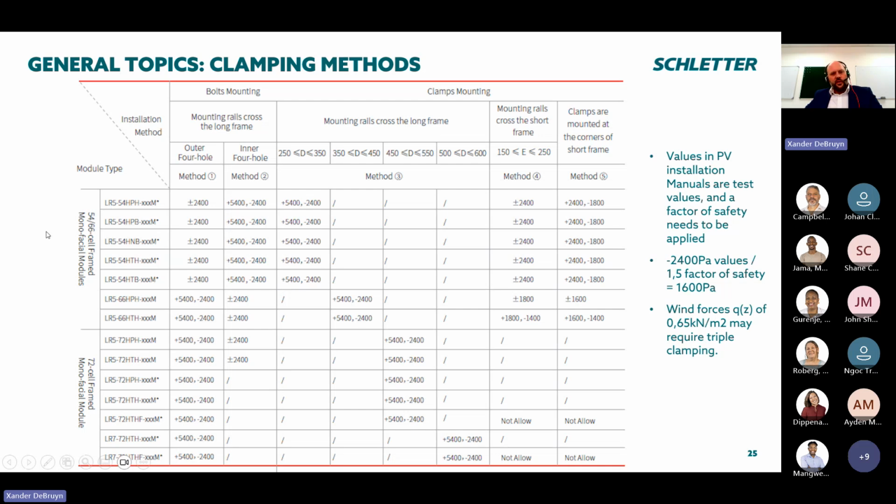So the reason why we're worried about that is, like I said, to protect the module that you're using. So if you're looking at your PV module installation guide, you will see that the different models and types, such as 72 or 54 cell modules, will have different requirements in terms of what they are exposed to or what you're allowed to expose them to.